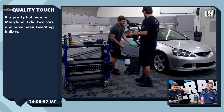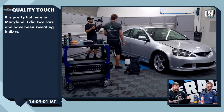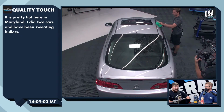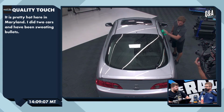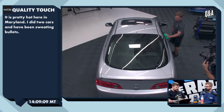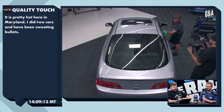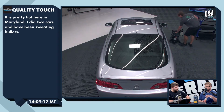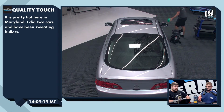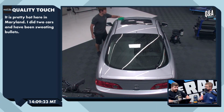Says he did two. It's pretty hot here in Maryland. I did 2 cars and have been sweating bullets. Man, hang in there, Quality Touch. If it's hot in Maryland, I know it's going to be muggy. It's really, really humid out there. Stay hydrated out there. Make sure you're drinking lots of water. Take a multivitamin. Take some fish oils regularly, to help with skin health, heart health, and everything in between. I think you're doing everything you can. And just because there's clouds doesn't mean you can't get a sunburn.